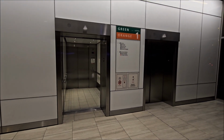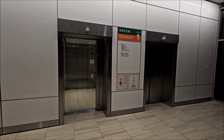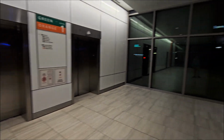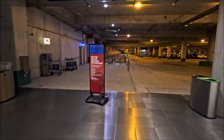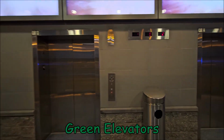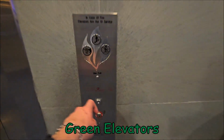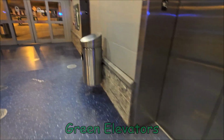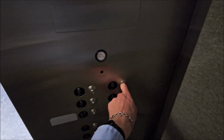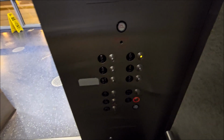All right. There it goes. Now off to the green elevators. Here we are at the green elevators in the economy garage. We got cars, real quick, they're labeled 12, 13, and 14, which I thought was interesting. We're going to 6.